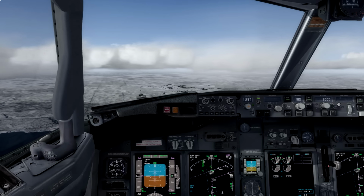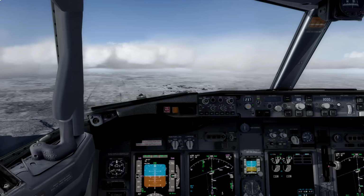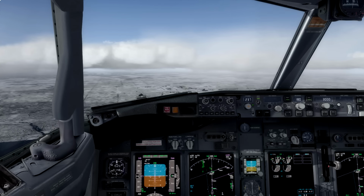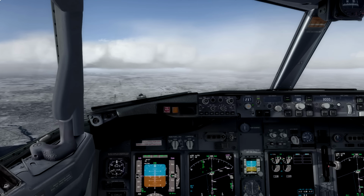Weather radar's picking up some cloud just over the airport, but we should be okay. We can do a right turn in a minute. And there is the airport. Straight in front.